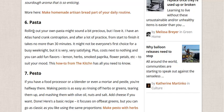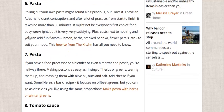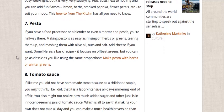And then you add a little salt, maybe some lemon juice or some other flavors. And then you got pesto. Bam, a food processor really makes this thing go quickly. You can make it with a little basil. You can add some parsley and some other things in there for sure.